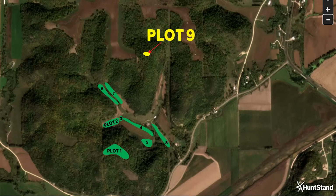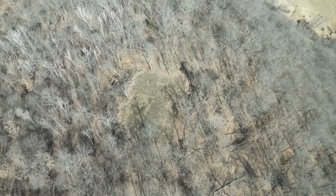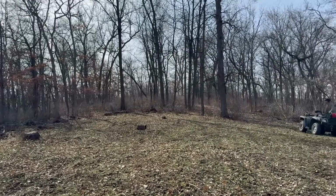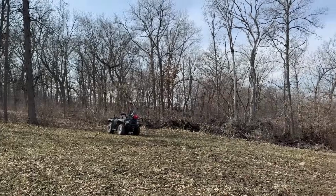Plot number 9 is this little small 1/4 acre max. I call it a staging area food plot, and I did a recent episode about it where I was talking about creating the perfect bedding area buck trap. So you can go back and look at that, and you can see more about the why and how of creating this spot.